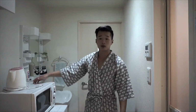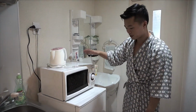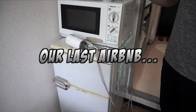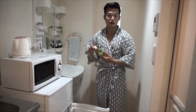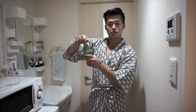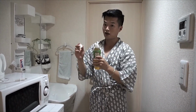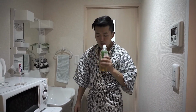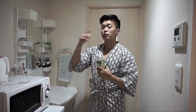Alright, so, again, we got the kettle pot on top of the microwave, on top of the mini fridge. Does it start to look similar a little bit? Do you see a pattern? Let's see if they left us anything. Oh, we actually did not buy this. I'm not sure. Seems like it's some kind of oolong tea or something. This hasn't been cracked yet, so it's fresh. Now, mind you, this is probably left by the guys before. The Airbnb host probably did not leave this for us.